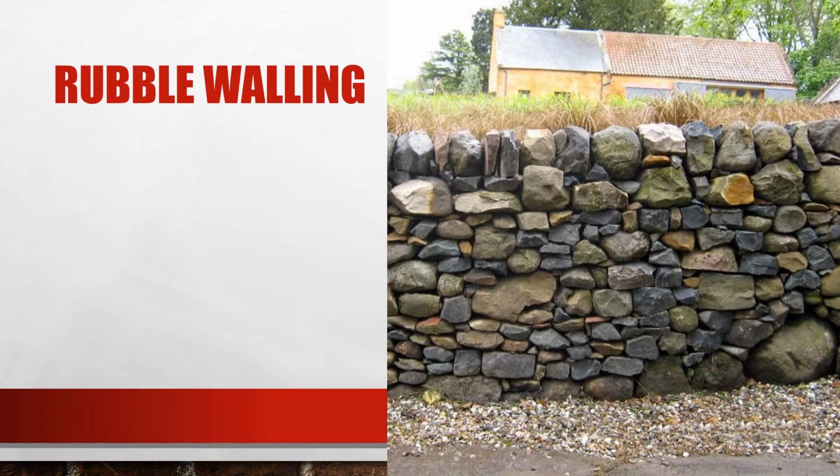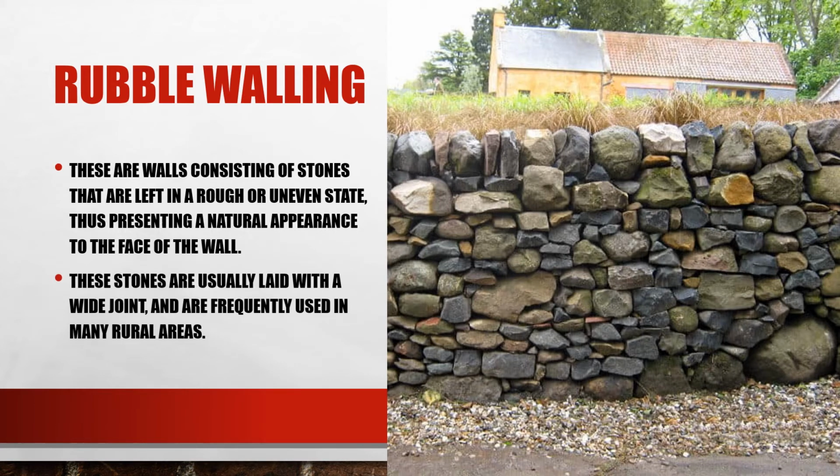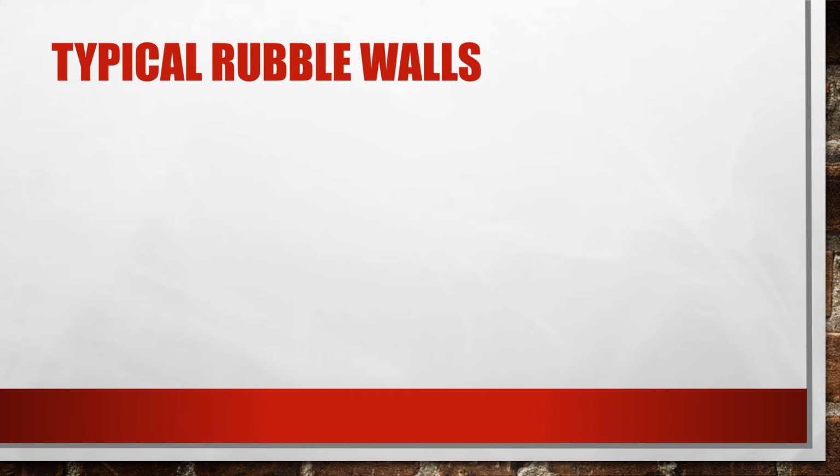In rubble walling, these are walls consisting of stones that are left in a rough or uneven state, thus presenting a natural appearance to the face of the wall. These stones are usually laid with a wide joint and are frequently used in many rural areas. The stones which are used in this category are either rough or undressed. The masonry has wider joints since stones of irregular sizes are used. These are the typical rubble walls.